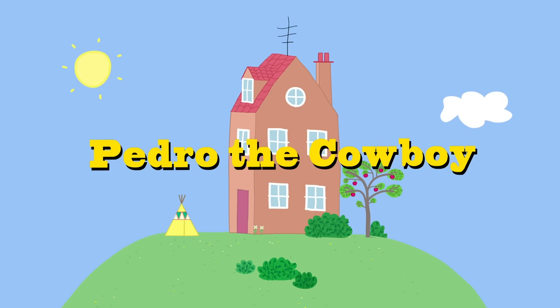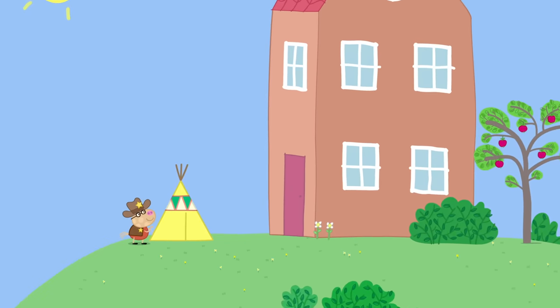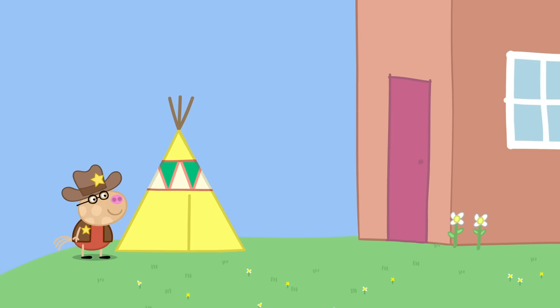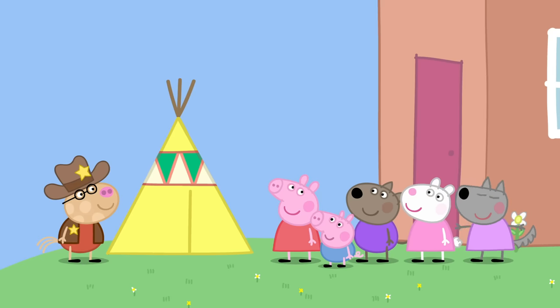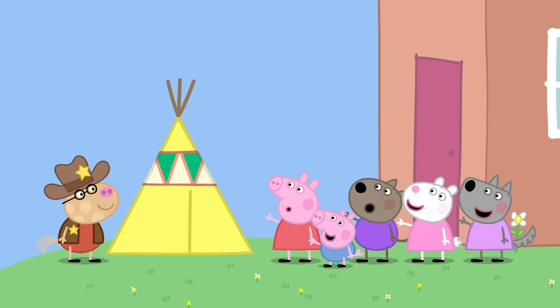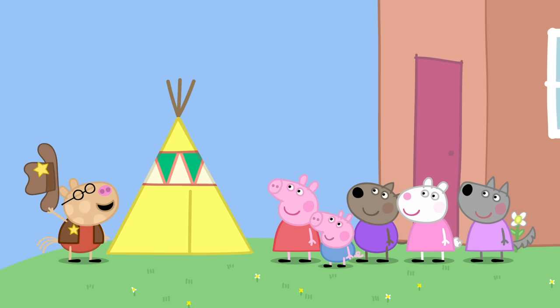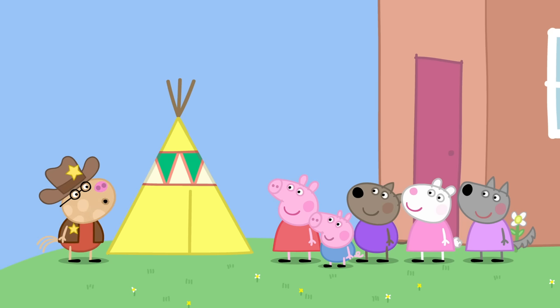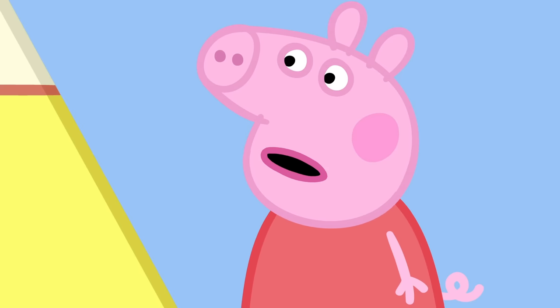Pedro the cowboy. It is a lovely sunny day. Pedro has a new play tent. Here are Peppa, George, Danny Dog, Susie Sheep and Wendy Wolf. Hello, hello, Pedro. Howdy, everyone. Welcome to my cowboy camp. Yee-haw! It's a tent. It's a cowboy camp where cowboys sleep at night time. Are you going to sleep here in the night?